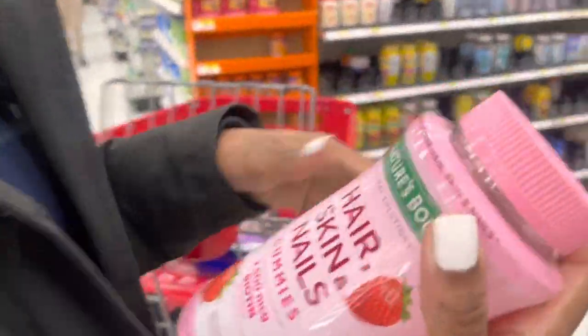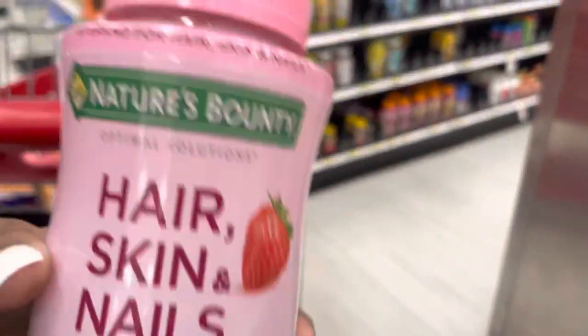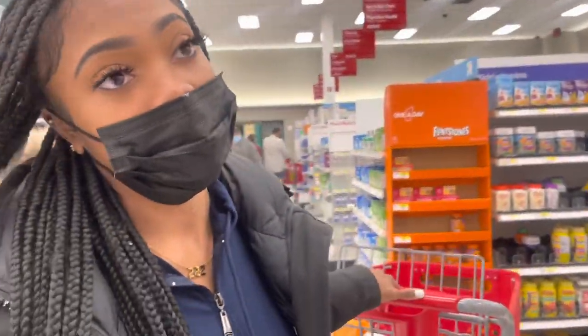And then for vitamins, I use this. This is not really for your body, but it really helps with my hair and my nails. My nails are really weak because I put acrylic on. And I already have it, but I'll just show y'all. It's really good. Makes your hair really thick. Like, I mean, my hair is super thick.